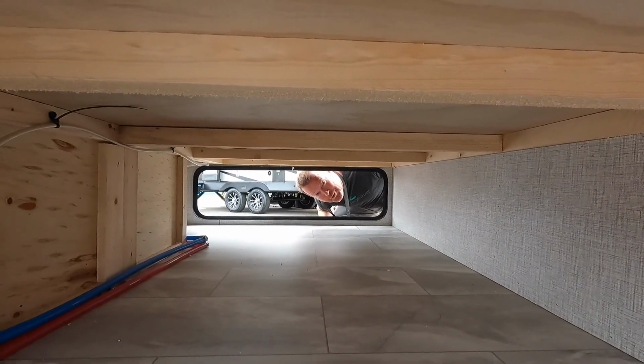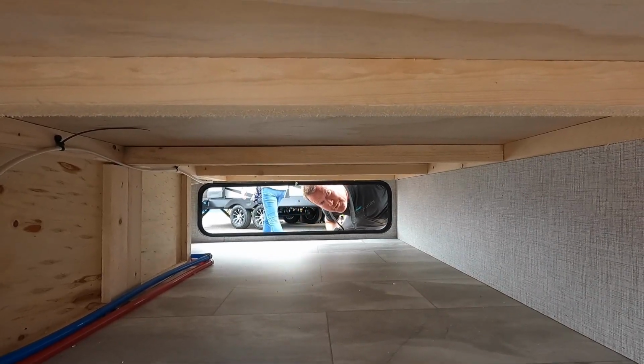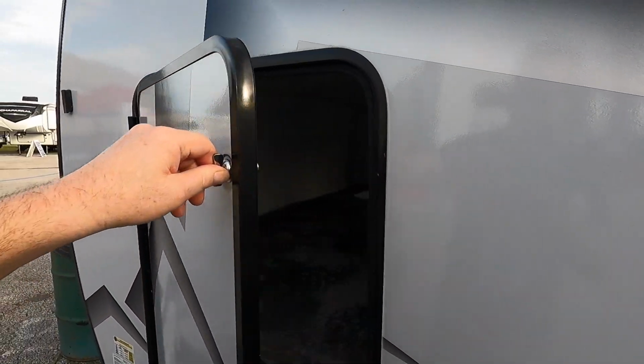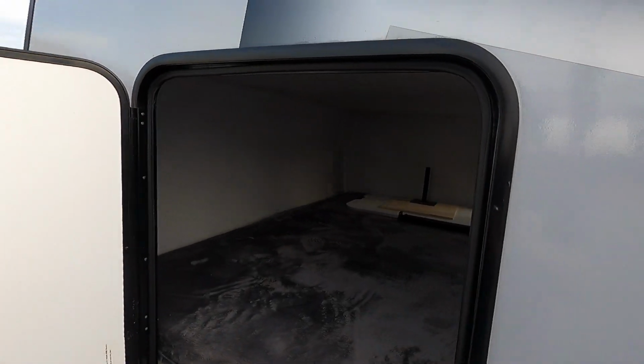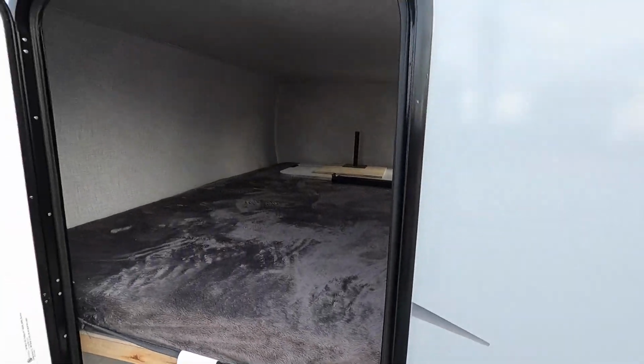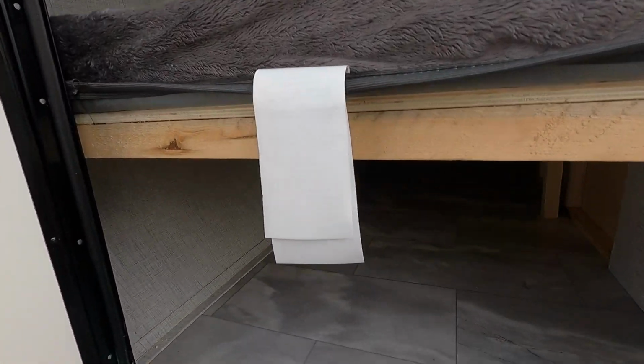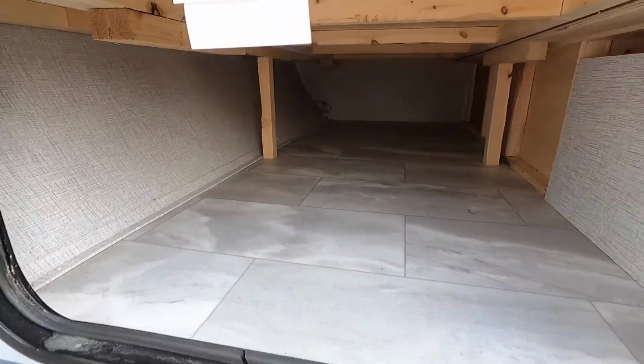It's another pass-through storage. And look at this space for a tiny little teardrop. Oh, you've got outside access to the bed. In case you're wanting to take a nap really quick, you could just leap in. Let's take a look at the sheet and see.